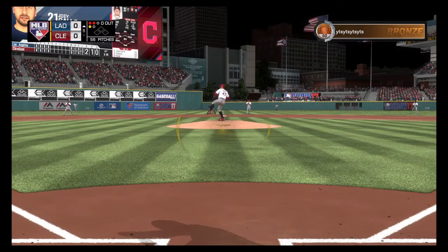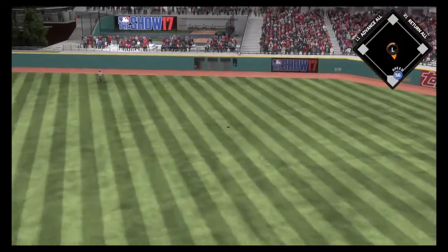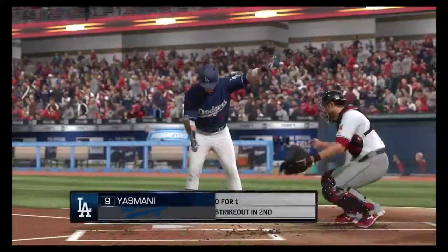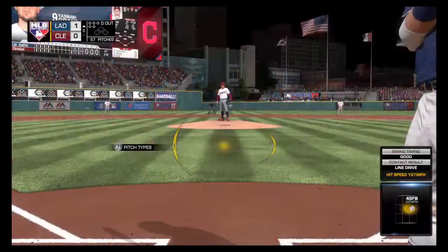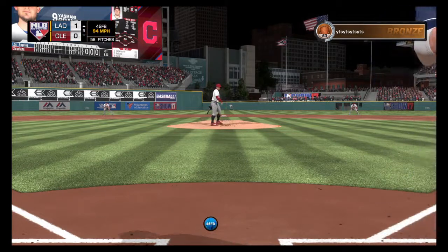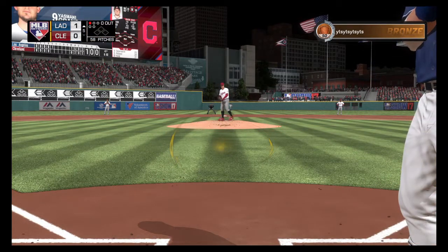Into the windup. Here's the 2-1 pitch. Oh, and this ball is absolutely blasted. High and deep. Gone to lead off the inning. Here's the catcher, Yasmani Grandal. Comes into this at bat 0 for 1 in the ball game. Yasmani Grandal. First pitch coming. Here it is. And a fastball just below the knees, ball one. Now here's the pitch.